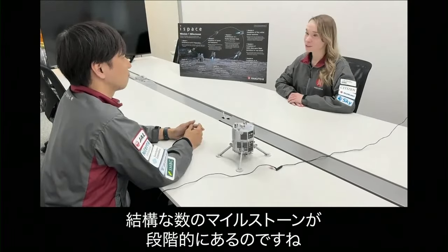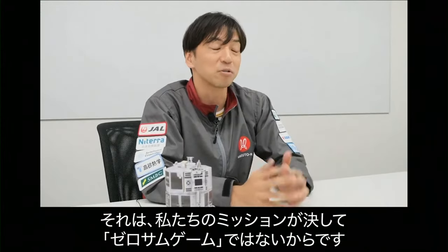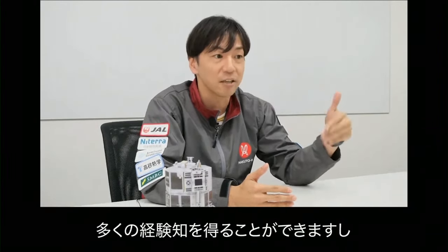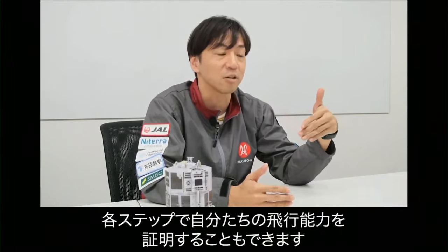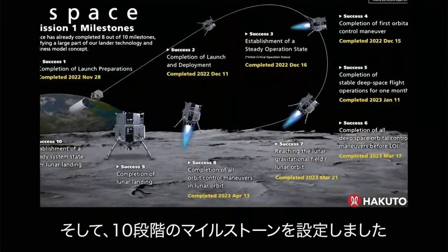So there are actually quite a few milestones. Why did you choose to set 10? Okay, because our mission is not a zero-sum game. In each step, we can learn a lot of things. We can gain a lot of experience and knowledge, and we can also prove our flight capability in each step. Then we set 10 milestones.